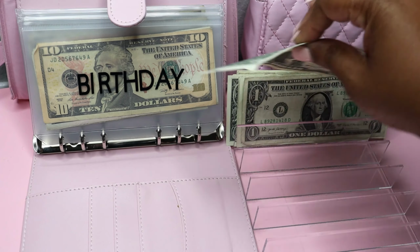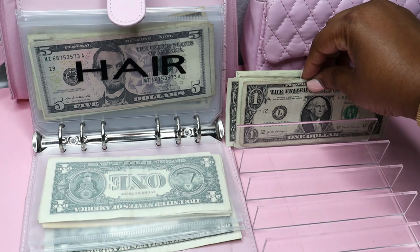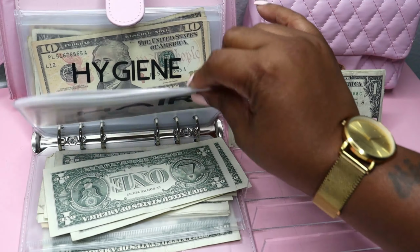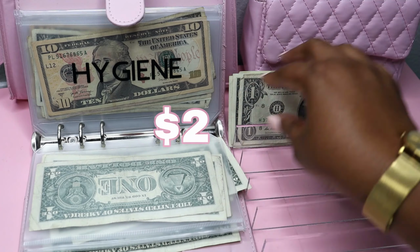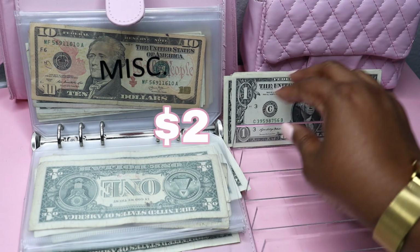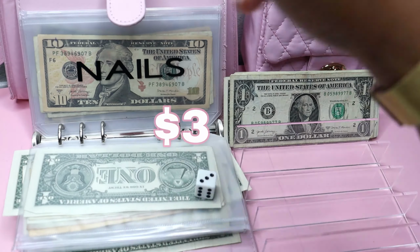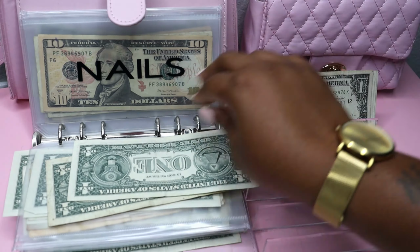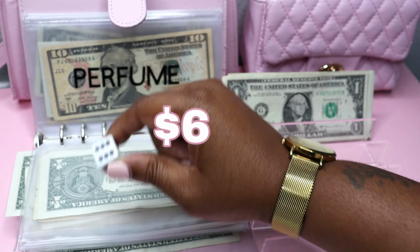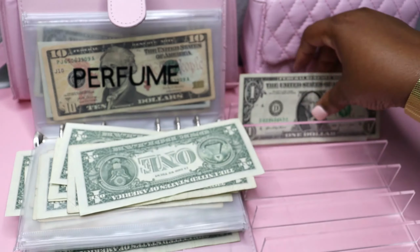We have $1 for birthday. I think this is the first time that birthday only got such a small amount. Hair gets $6. So 1, 2, 3, 4, 5, 6. We have hygiene, $2. 1, 2. $2 for miscellaneous. We might can stuff all of our envelopes today. We'll see. I don't want to speak too soon. $3 for nails. 1, 2, 3. Perfume, $6. 1, 2, 3, 4, 5, 6.